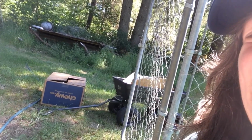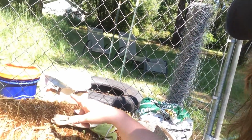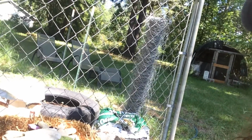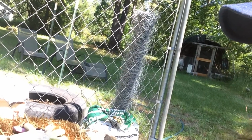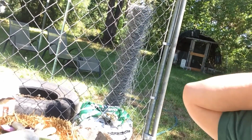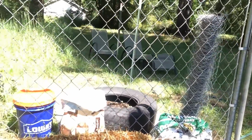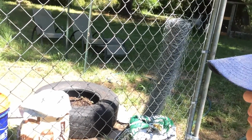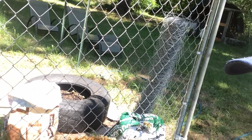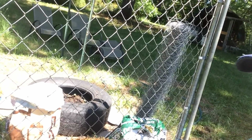I brought that out because I'm going to cut it up and use it as weed block over in the area with the potatoes over here. Don't know if you guys can see that, but I have the posts in place, so I'm going to run chicken wire around that and put cardboard down on the ground to prevent the weeds from growing up in that area over there. That area is grass and weeds and a couple of blackberries coming up, so I'm going to cut those down and then put cardboard down.